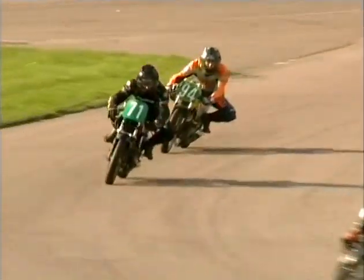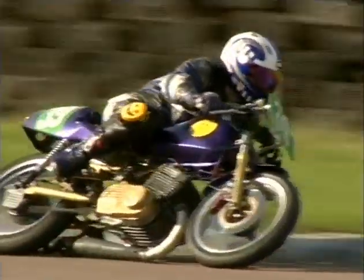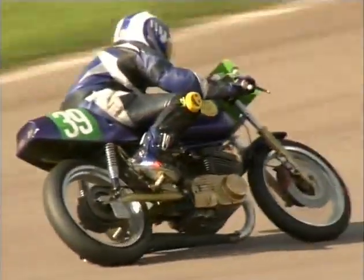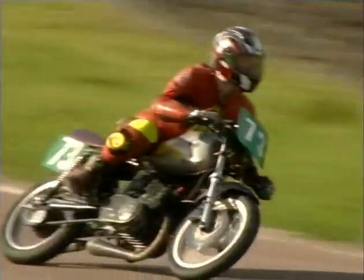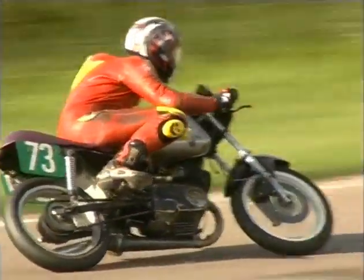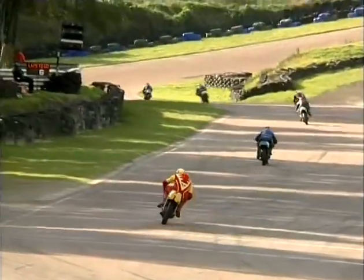Making their way up into the left-hander at Devil's Elbow. Mark Casali we spotted there. And there is the 39 machine, and that is of course Mark Jones. Looking back, and it seems like it's a never-ending flow of MZs coming through the corners here. There's the 73 bike, and that is indeed Frank Hercombe. I was mixing up the red leathers, you see, earlier on. That's my excuse. And there is Martin Baldwin around the Paddock Bend section of the course.